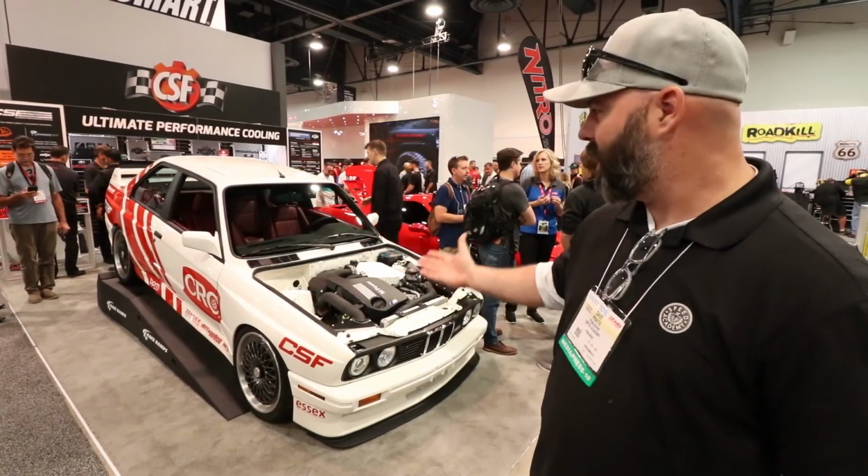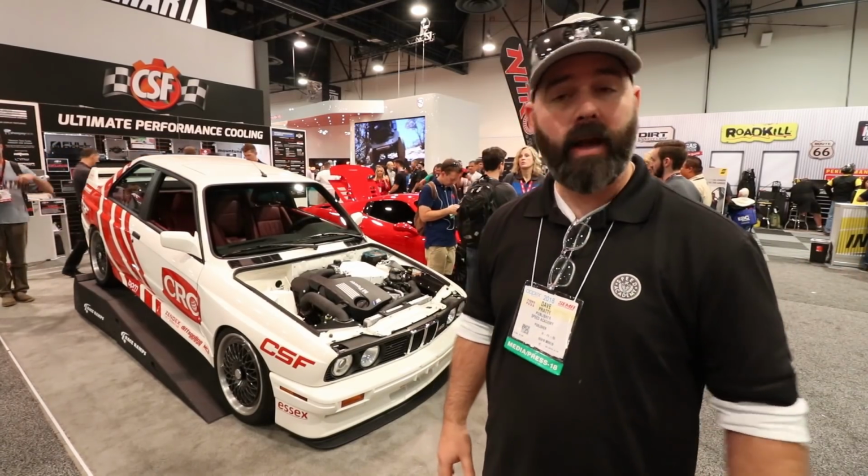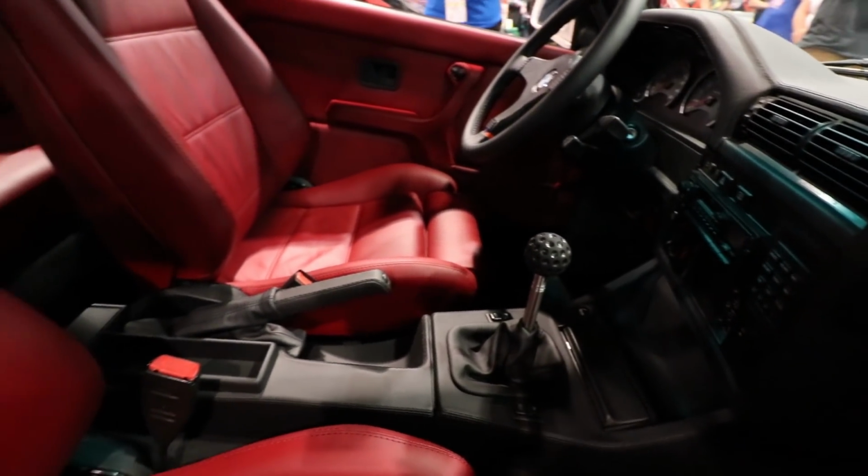It's just immaculate. Every nut and bolt on this has been restored. It was actually a hail damage car, I was told. Yeah, I understand it was stripped right down to bare metal and fully restored. The interior is like a brand new car. It's just super badass. I love everything about it.